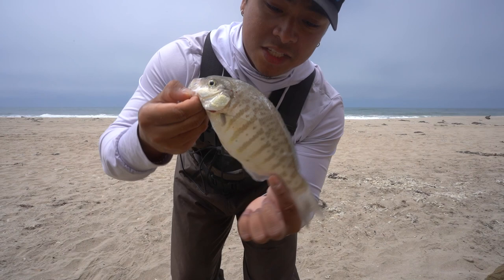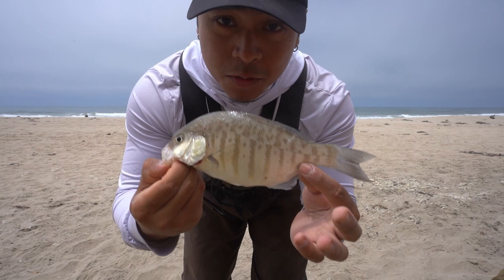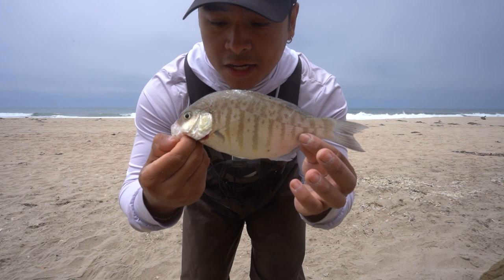This is something definitely I would throw back, but since there is no size limit for surf perch besides the redtail, I decided, you know what, this might be the only fish that I can eat today. So decided to just keep this one. Thank you, sir, for feeding me. And you know, it's not gonna go to waste. So let's fillet this thing and make some tacos.